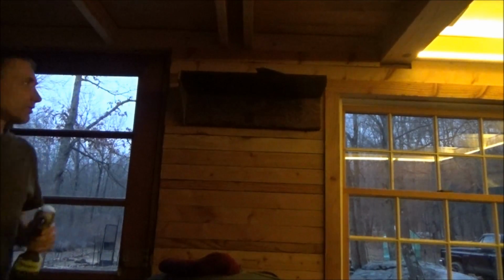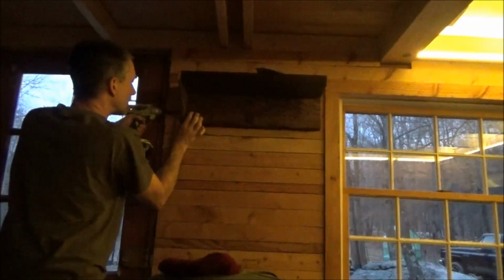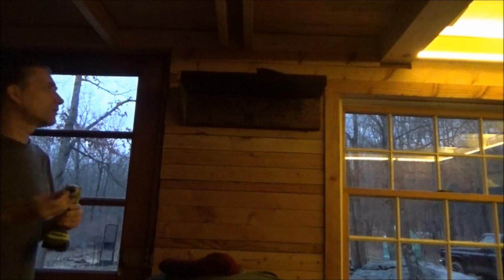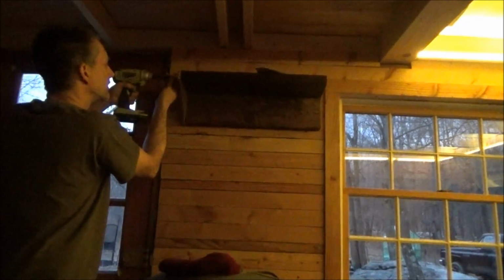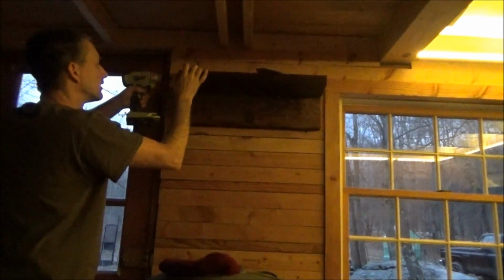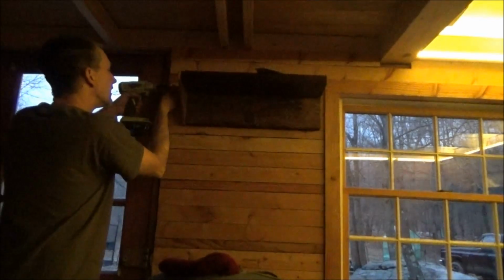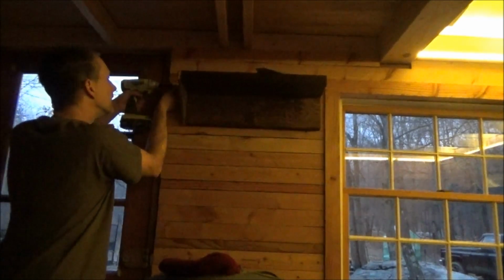Now I decided to use screws instead of nails. I have more control with screws, and they've got more holding power in case this warps. And there's no real torque or shear pressure on this. Yeah, I need more light.